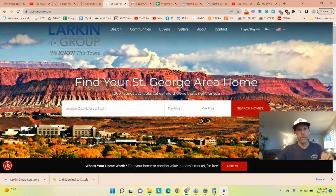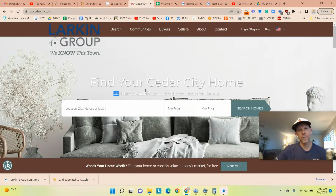Here's the first point. That 1,200 was about 300 to 400, 4 to 5 months ago. And in Cedar City, that 535, we've got to change this font, you can't see that. That 535 was about 150 at one point.